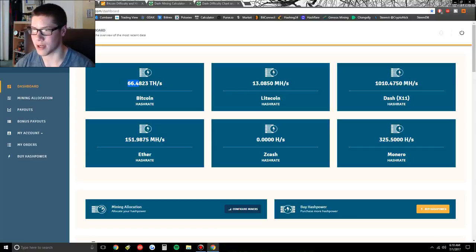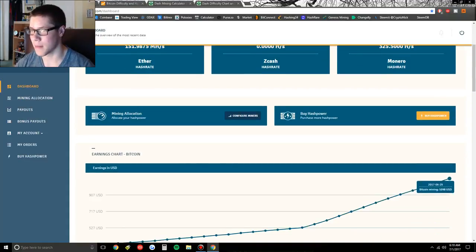Those are my two favorite contract buys at the moment, Bitcoin and the Dash X11 mining contracts on Genesis, and they are the best cloud mining contracts in the game straight up. And I pretty much use sites like Hashing24 and Hashflare as basically just hedges and to diversify my investment a little bit more. But Genesis is definitely my highest earner and where I have the most money invested.